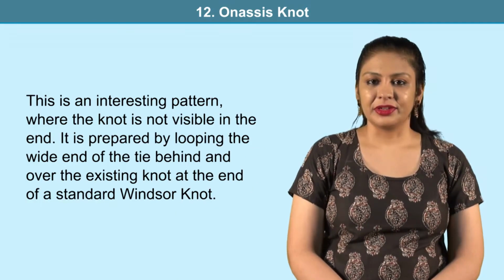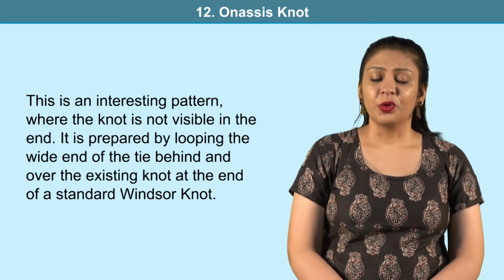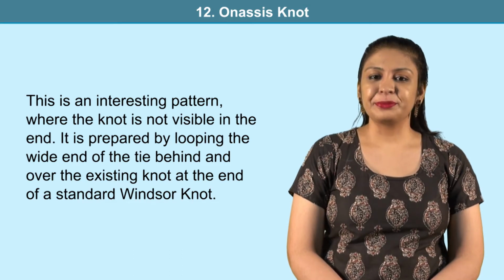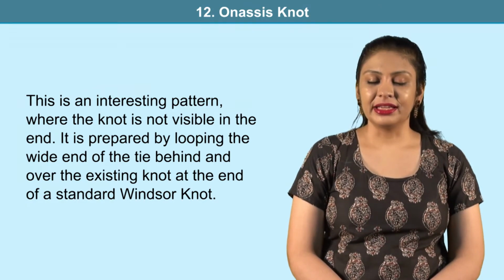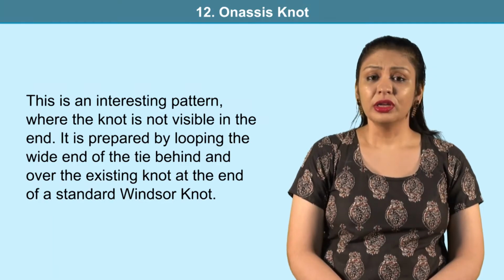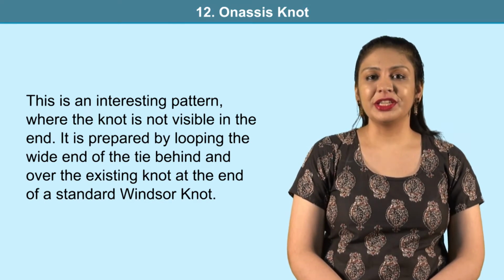The Onassis knot. This is a very interesting tie knot pattern where the knot is not visible in the end. It is prepared by passing the tail behind and over the existing knot at the end of a standard Windsor knot. But you must start with a tie that is long enough for you to achieve this effect.